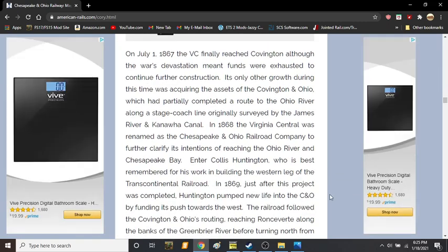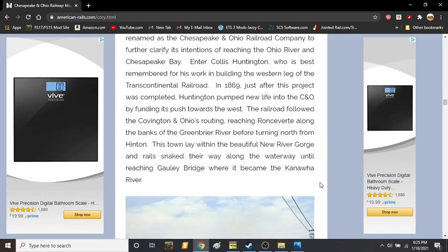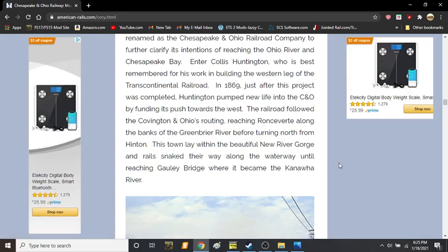Enter Collis Huntington, who is best remembered for his work in building the western leg of the Transcontinental Railroad. In 1869, just after the project was completed, Huntington pumped new life into the C&O by funding its push towards the west. The railroad followed the Covington and Ohio's routing, reaching Ronceverte along the banks of the Greenbrier River before turning north to Hinton. The town lay within the beautiful New River Gorge, and rails snaked their way along the riverway until reaching Gauley Bridge, where it became the Kanawha River.